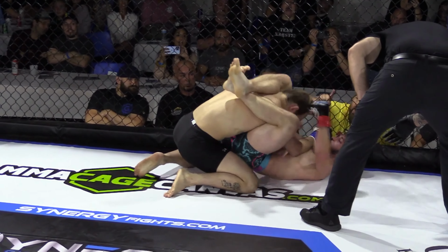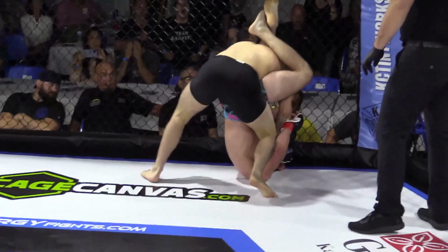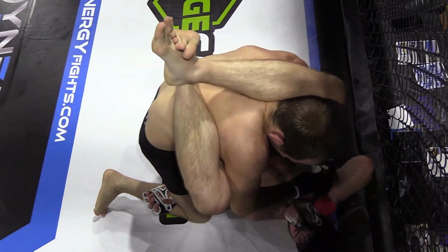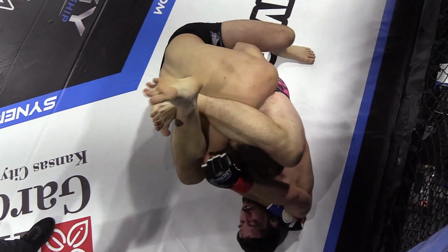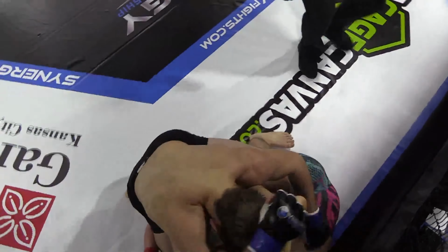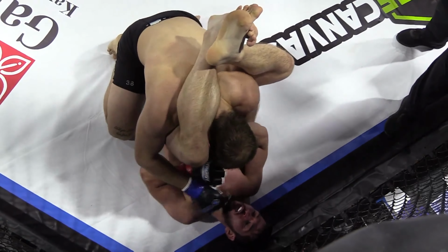But now went right into a triangle. Barges straight into a triangle. Let me see if he can lock it down. Throwing some shots too. Yeah, throwing shots from the bottom. Angle not exactly ideal yet. But he's got the shoulder block. He got out. I mean, Ethan Karsten, still, he's very strong for this weight class.